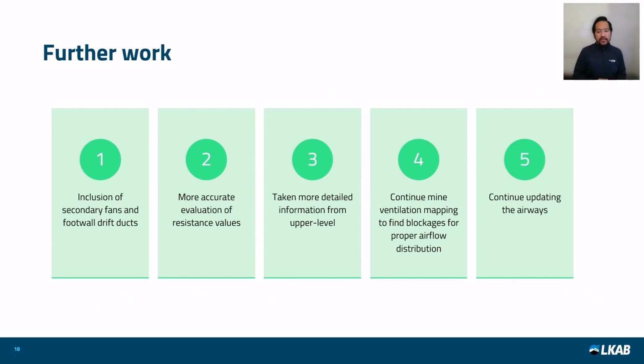That leads me to my next point, which is about what we can do to further strengthen the model. First, of course, we need to include the auxiliary fans and the ducts as well. Another thing is that we need to evaluate a more accurate resistance value by performing a pressure survey. Also, we need to take more detailed information from the upper level in order to model it properly. Furthermore, we need to continue the ventilation mapping to identify or confirm the location of blockages for the proper airflow distribution in the model. And finally, continuation of updating the airways is required.